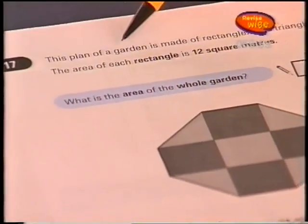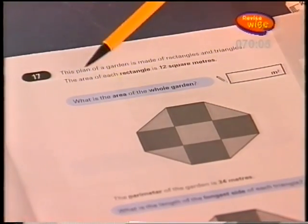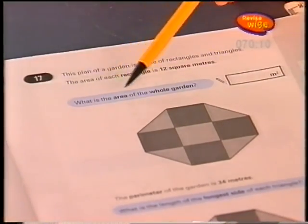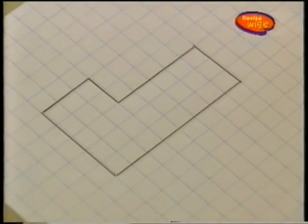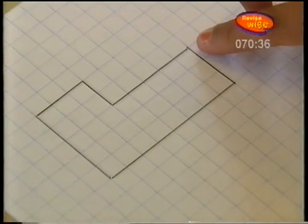Here's another area question. It says, this plan of a garden is made up of rectangles and triangles. The area of each rectangle is 12 square metres. What is the area of the whole garden? That's a good one. A shape like that, made from other shapes put together, is called a compound shape. To work out its area, you need to break it down into the simpler shapes that go to make it up. The maths team deal with a problem like that. To find the area of this shape, I would split it up into 2 rectangles down there. Then I would find the area of one rectangle.